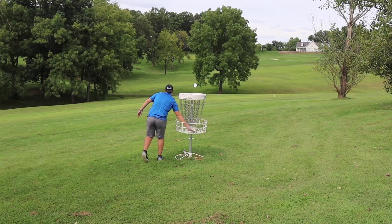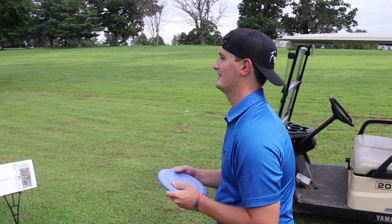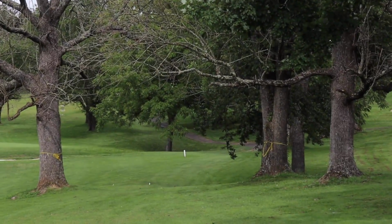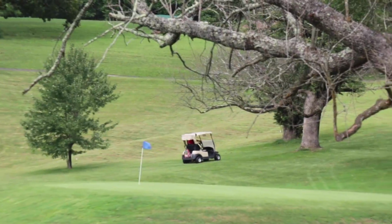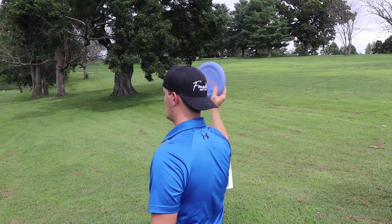First one looked good. So hole 11 is the toughest hole here, I think, yet. We have these two mandos off the tee about 150 feet. Probably about 100 feet past that, there's a bunker that's OB. And then about 50 feet past that, there's a green OB. And then the basket. So what I'm thinking is go putter off the tee and then try to set up a driver forehand second shot.